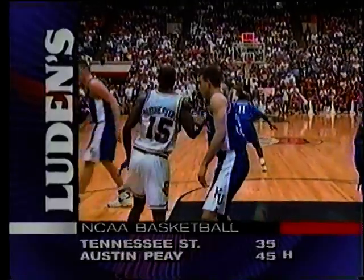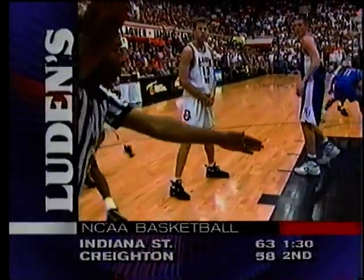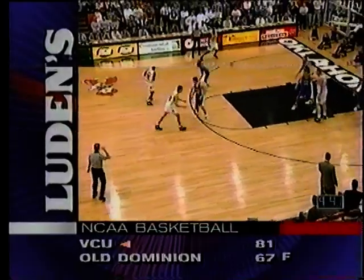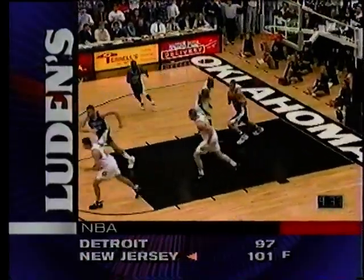Cowboys inbound underneath their own basket. Lead 17-16, Oklahoma State does. 9:44 left in the half. Andre Owens has to come way out front to Pierce with the ball. Hands it back to Andre. Andre to Roberts. Keontae in the paint goes up. It's blocked by LaFrenz. Oh, boy.